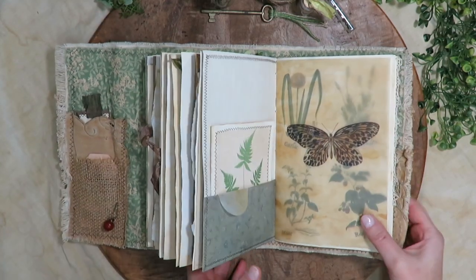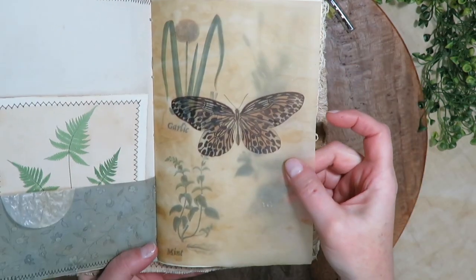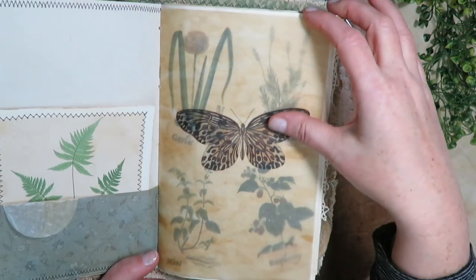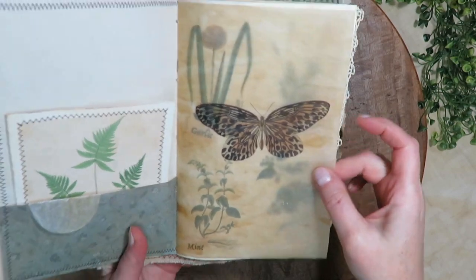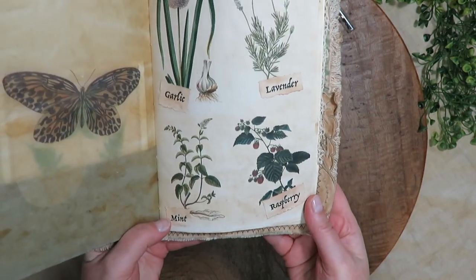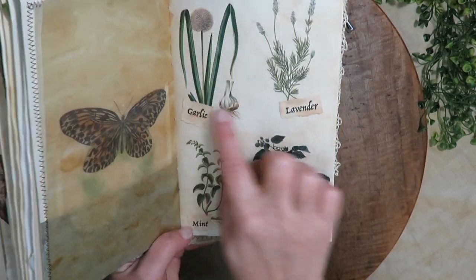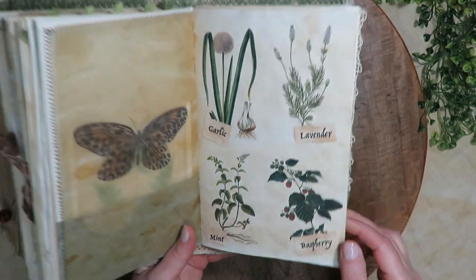And here I've printed onto vellum, tea-dyed vellum. I wanted the herbs behind it to show through, but a moth. And then some of the ingredients that she might use. So I printed right onto the tea-dyed paper and just created little labels.